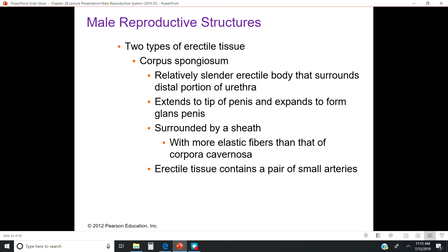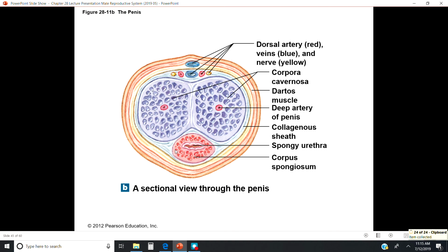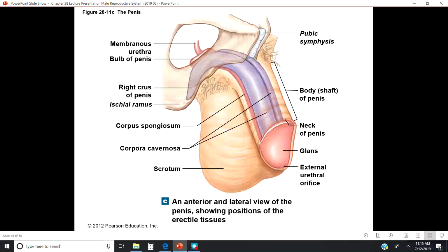All right, so it extends to the tip of the penis, and watch this. This actually is what forms the glans penis. If we follow it, here's the spongy urethra around the urethra. But on this picture, I like this. Here's the spongy urethra. You can see it's underneath the two corpus cavernosa, and then this expanded glans penis is all this type of erectile tissue, right? So this is all erectile tissue forming the glans penis.